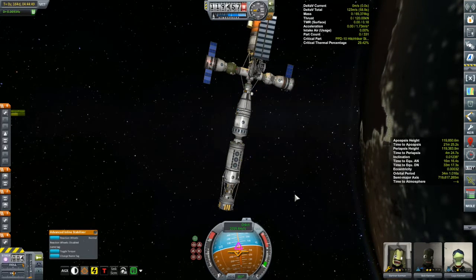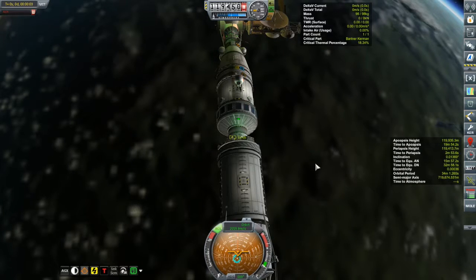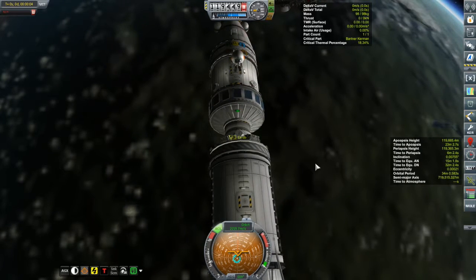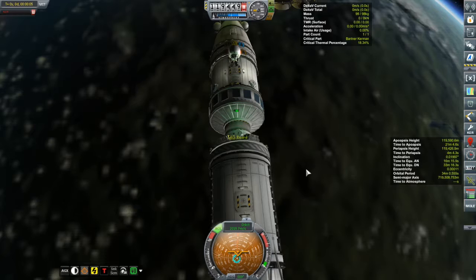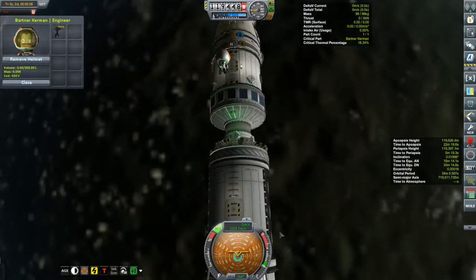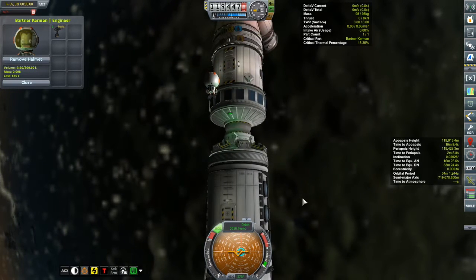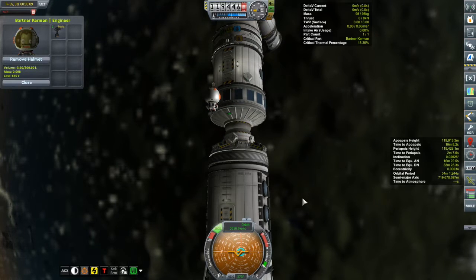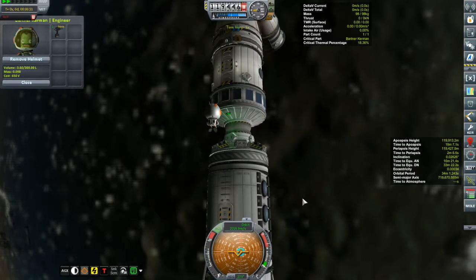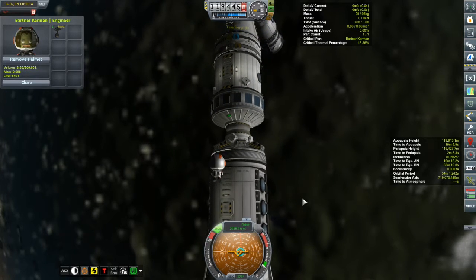But we have some work that we still have to do, and so it's time to pull out the person who has become our in-space workhorse partner. Bartner's got himself some strutting to do. And while we head him down there, oh, the station is rotating. Let's do a quick time warp here. I've given myself a bit of permission to use the time warp trick to stop rotation.